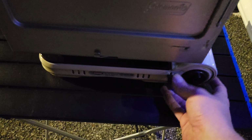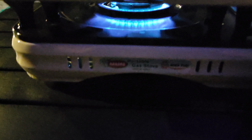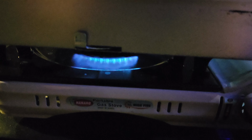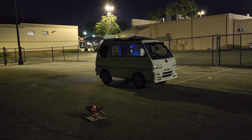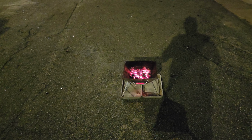Okay, and here we have it. This should be really neat. We just power it on. There we go. Ooh, and it is a little windy in it. And we've got a thermostat right there, so we'll see what she does here in a minute. Let's see here.